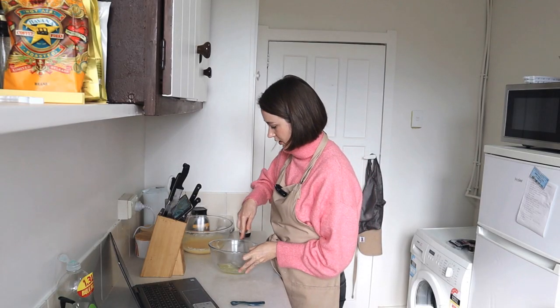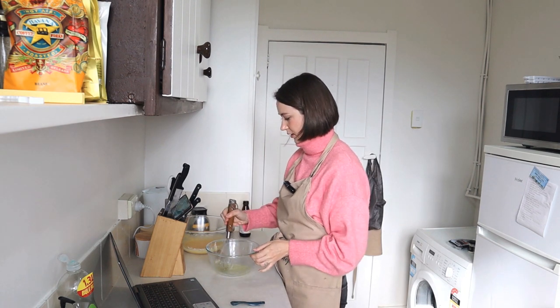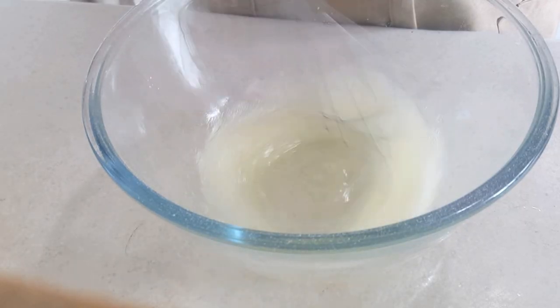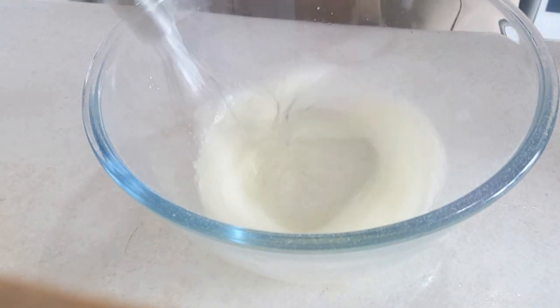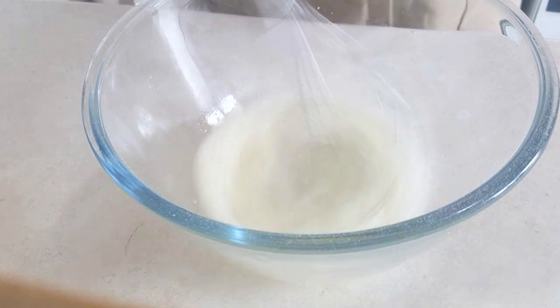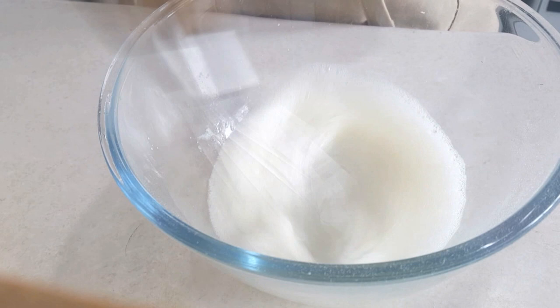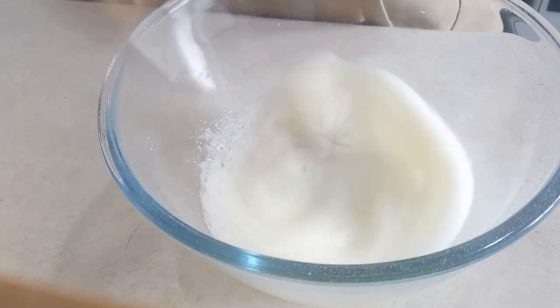Whipping the egg whites until they get bubbly. I'm gonna deeply regret doing this by hand. Okay, until it gets bubbly and then add in cream of tartar. Cream of tartar. Anyway, but I'm using lemon juice instead. And we beat vigorously until we get a firm peak.